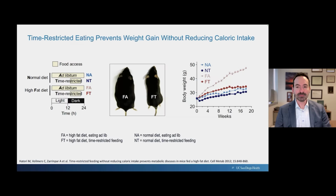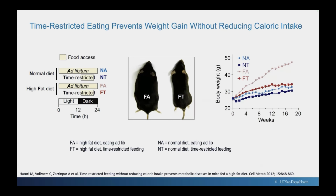And for time-restricted eating, another clue that there could be something going on that goes beyond simple calorie restriction is the fact that in animal studies of time-restricted eating, animals experience benefits even when we don't limit their calorie intake. In this example of studies from our collaborators at the Salk Institute, mice were treated in a protocol of time-restricted feeding, during which their only access to calories or food was at night during their normal wake time, but they weren't allowed access through the rest of the day.